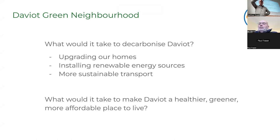There's one big change coming with the EPC system, and that is that gas boilers are now going to be penalised. They tweak the EPCs every couple of years, or every year, depending on energy price. Yeah, it is to do with energy price.